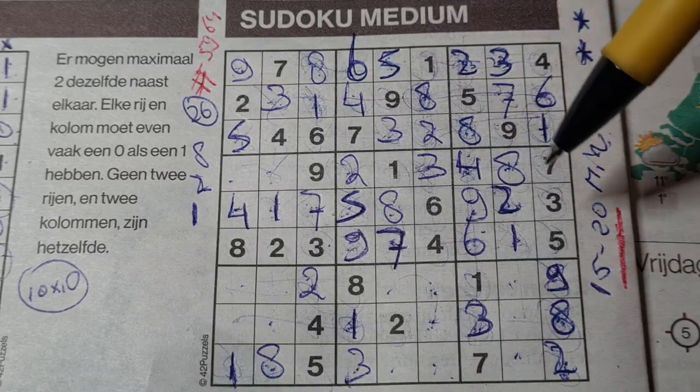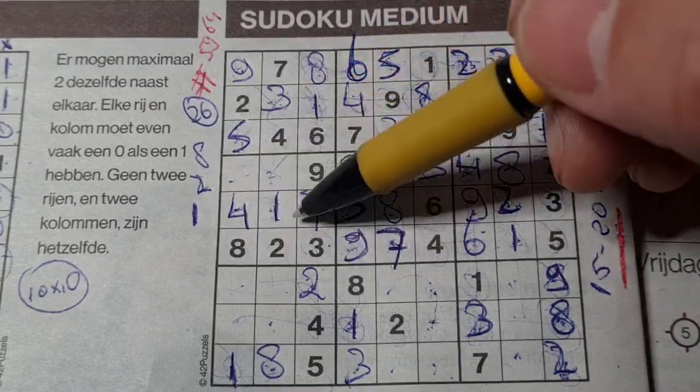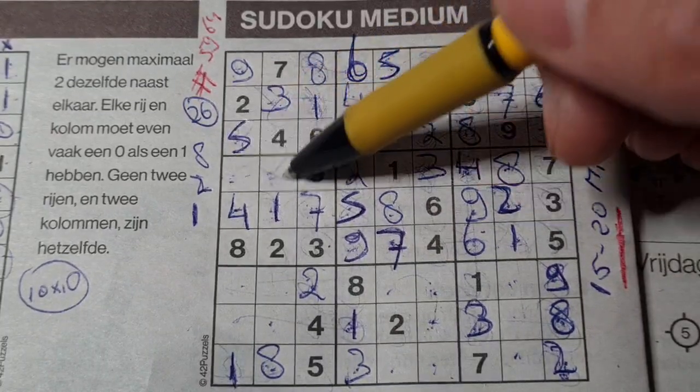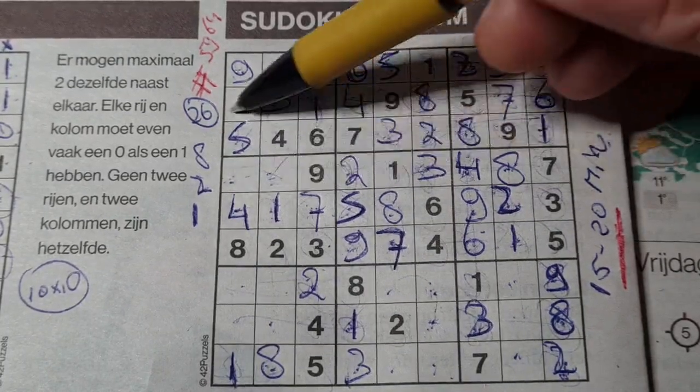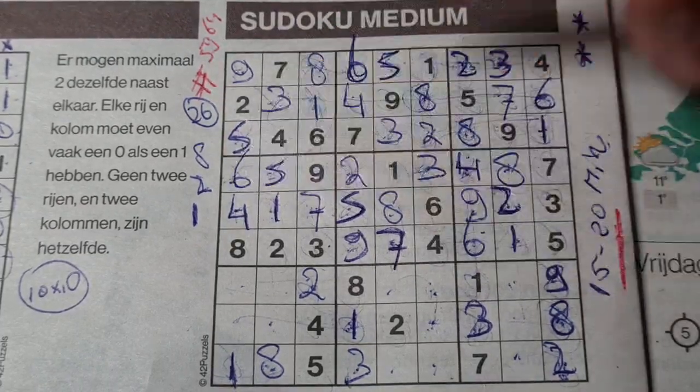Then how about these 2 missing numbers in this big square? Those missing numbers are the 1, the 2, 3, 4, 5 is missing and the 6 is missing. 5 and a 6. We have a 5 in the first column, no 5 there. 5 should be here and a 6 goes there.